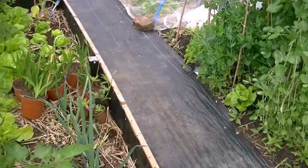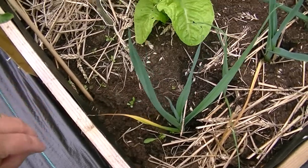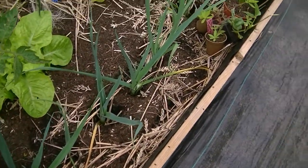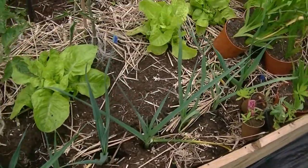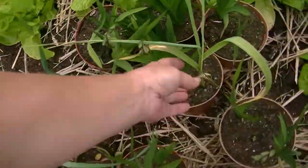Watch where I'm walking. These are my first lot of leeks, and they're looking really good. Not very many of them, but I don't mind that, as long as they continue looking really good.